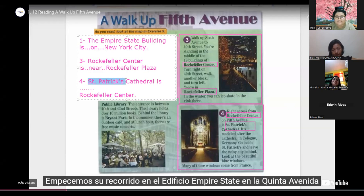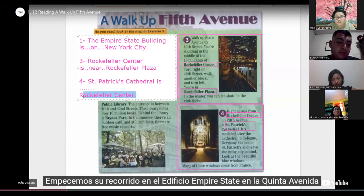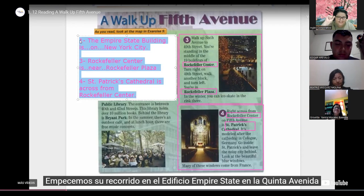Y ahora sí tenemos St. Patrick's Cathedral y tenemos Rockefeller Center. St. Patrick's Cathedral is across from Rockefeller Center. Exactly. It's across from Rockefeller Center. Good job. Solo hay que buscar esos detalles chiquitos, right? All right, good. Let me send it here in the chat.